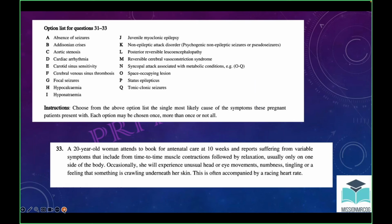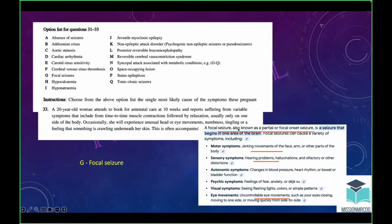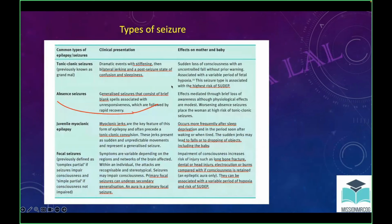So, a 20-week patient is suffering from variable symptoms from time to time: muscle contraction followed by relaxation on only one side of the body. She has unusual eye movement, numbness, tingling, a feeling of something crawling under the skin, sometimes accompanied by a racing heart. So the patient is having varying kinds of presentation. Yes, focal seizure. A focal seizure is a partial or local onset seizure. There could be jerking movements, hearing problems, changes in blood pressure, uncontrollable eye movements. Anything could be there. So these are the types of seizure.